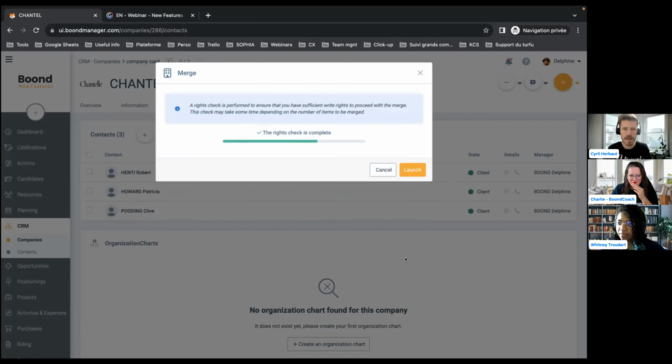Okay, so let's go to the next step. Then the system will check that my rights are correct and allow me to do that. That's correct, so let's launch.